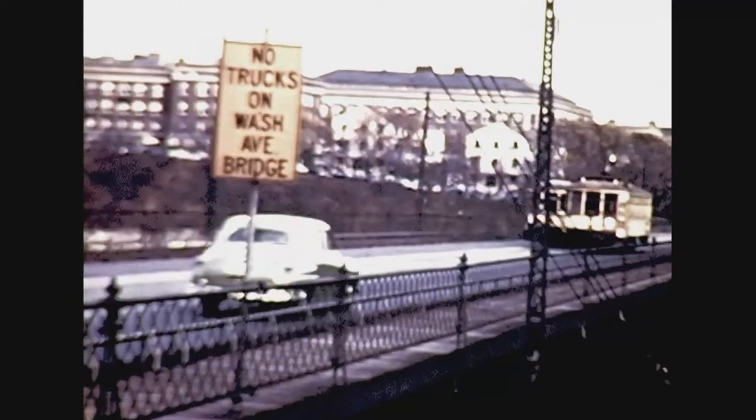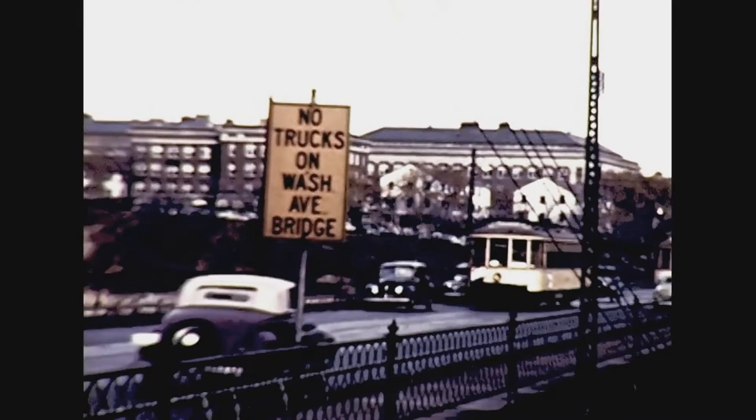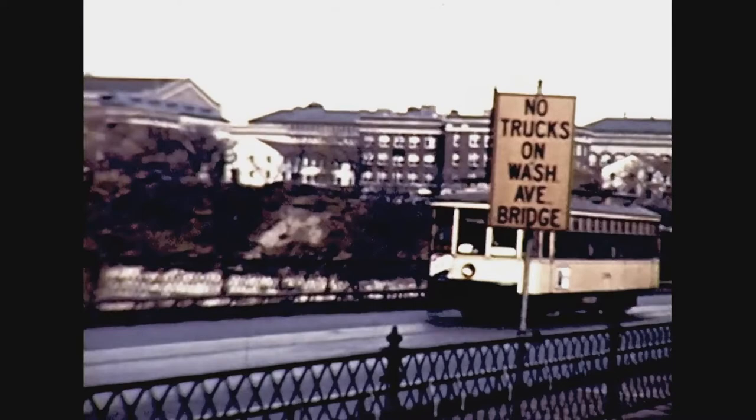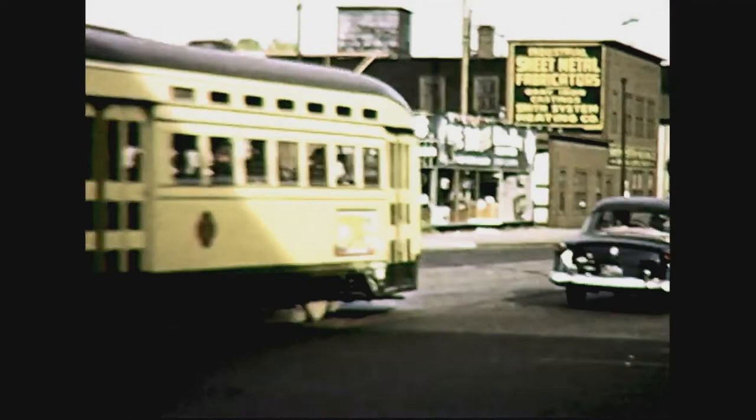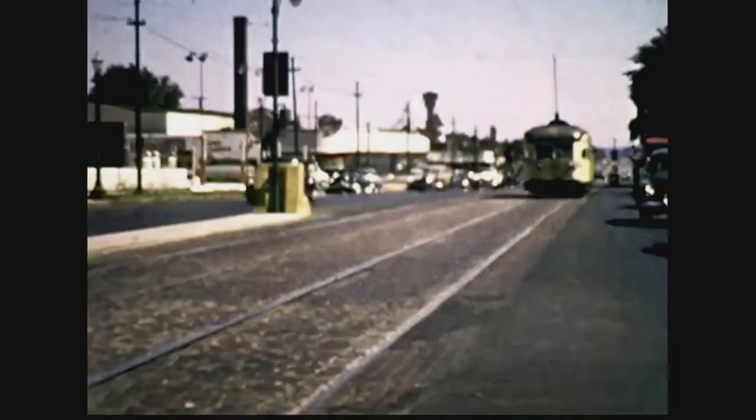You'll notice the sign, no trucks on the bridge. And you can see the automobiles passing the slower streetcar. Here's a view looking east from one of the Kauffman Union footbridges at the intersection of Washington and Church Street. This is east of Oak and Washington, where the interurban crossed the Oak Harriet Line, the center for automobile dealerships.